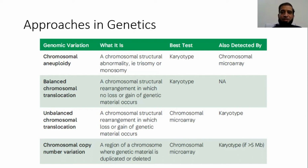The other way to detect it is chromosomal microarray. But if it's a balanced chromosomal rearrangement or translocation, karyotyping is the best test, and chromosomal microarray is not going to pick it up because it's a balanced mutation. If it's an unbalanced mutation, then chromosomal microarray becomes the best test of choice, and karyotyping can be done to see the chromosomal structural rearrangement in which loss or gain of genetic material occurs.